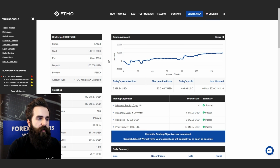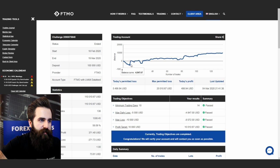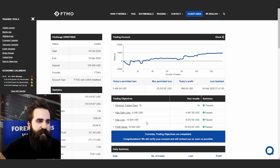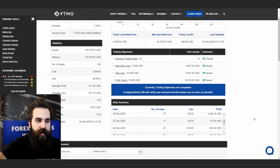So this challenge is for $100K, and it's also on FTMO account solution. Just when you see the balance curve, you can see that he went down in his capital, but in the end he pretty much managed to get some profits and successfully finish the challenge, which is always great when he can successfully manage his psychology and just break through. When you look at the trading objectives, you can clearly see that he almost broke his max loss, but he just pretty much controlled the risk, and that makes this trader pretty great.